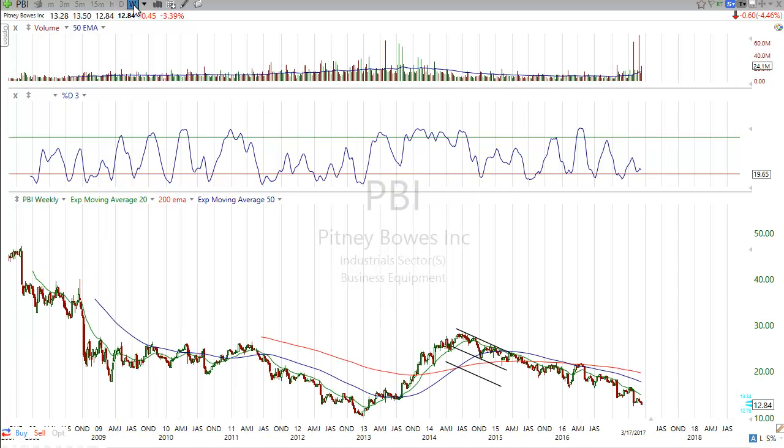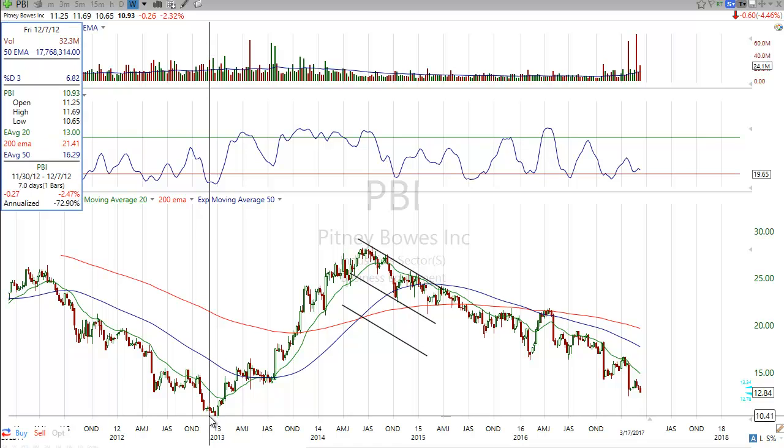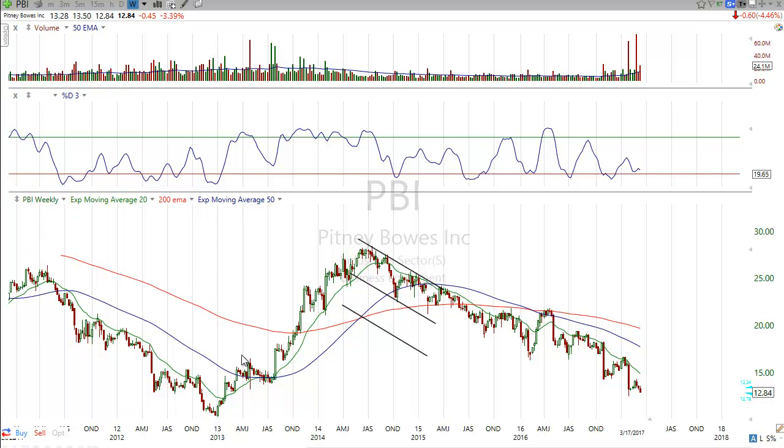Excuse me, coughing on that thing. But this looks great. I mean, the recent lows in 2013 is $10. That's another $2.50 to the downside, possibly more. You want good shorts? There's two good shorts for you. Two companies probably in 3 years won't be around anymore.